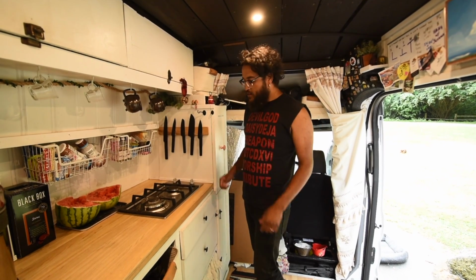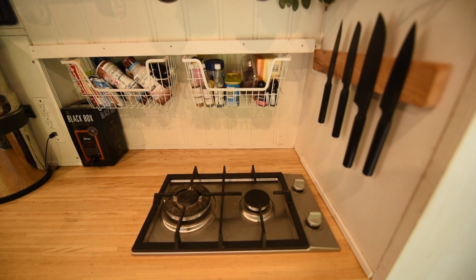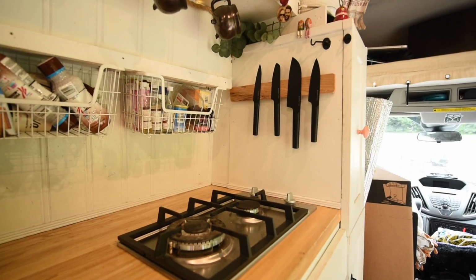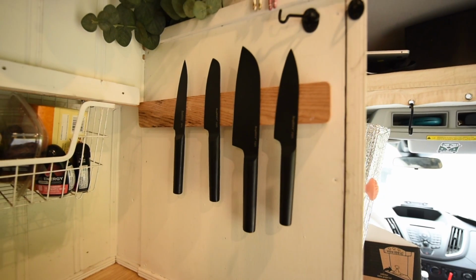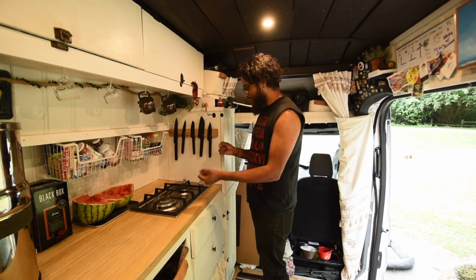From the other angle here, we have our propane stove. It's a 2-burner. This is a lighter one. This is our crazy jet boil one. Right next to it I have all my cooking knives. They're cool because they're black, and this is magnetic. And before you say anything, they don't fall off. They don't fly through the air. If I hit the brakes, they're going to go this way.